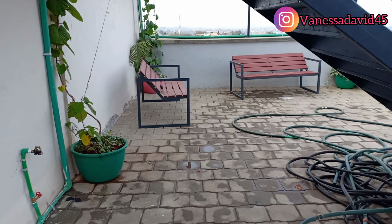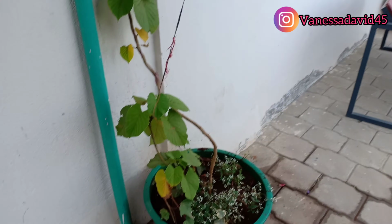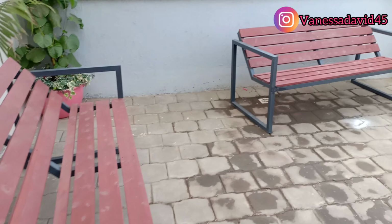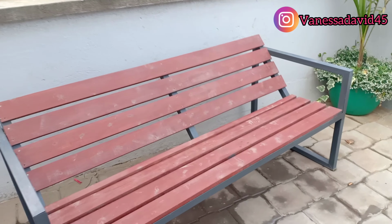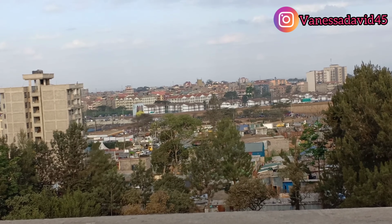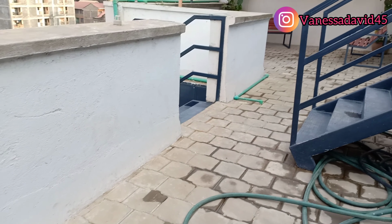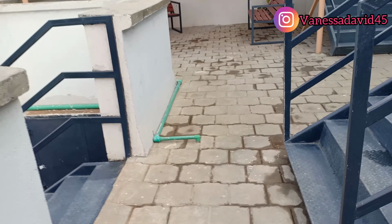So guys, before I forget, this house has a common area or a common lounge which is from the 7th floor to the 11th floor. There are spaces like this that you can just come out and chill. It does give you a serene environment to unwind. You can even see the Thika road from this place. Just imagine, guys, it's just a few meters from TRM mall. It's close to so many amenities, you can't even complain.